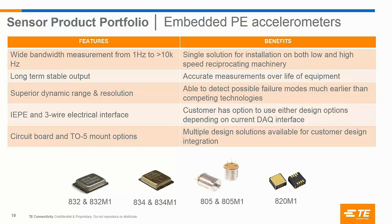And another feature that's critical is the long-term stable output. There is no solution on the market right now for condition monitoring that offers a better long-term stability than piezoelectric technology. It is magnitudes better when it comes to long-term drift than DC MEMS.